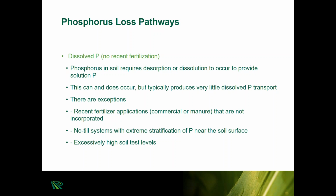Another exception is no-till systems with extreme stratification of phosphorus into the soil surface. I have worked with some farmers that have been in no-till for 15 to 20 years, and if you do some level of stratification of the soil analysis, you can find that the top 2 inches has a lot of phosphorus. The top 8 inches may have a soil test phosphorus level of, let's say, 20 to 25 parts per million, but that top 2 inches can be as high as 80 to 100. In that relatively tight environment, I'm going to be seeing more dissolution.